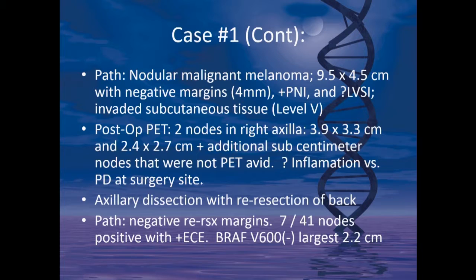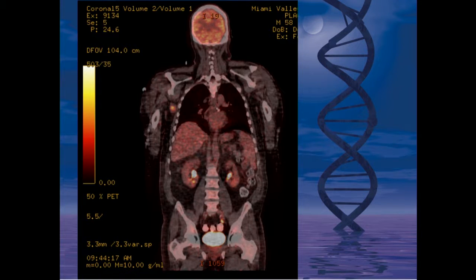He subsequently had a PET scan that showed 2 nodes in the right axilla, and they measured just under 4 centimeters and just under 3 centimeters, as well as additional subcentimeter nodes, and questionable inflammation versus persistent disease at the surgery site. Subsequently, an axillary dissection with a re-resection of the back showed negative re-resection margins, but 7 out of 41 nodes in the axilla were positive with extracapsular extension, BRAF V600 negative, and the largest was 2.2 centimeters. And this is the PET scan showing the axillary nodes initially.